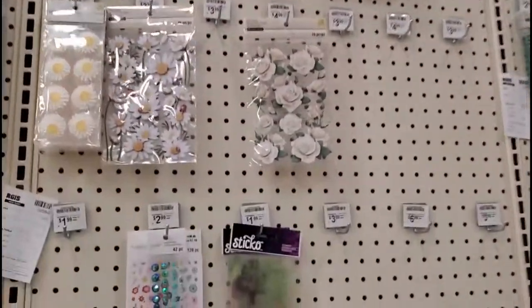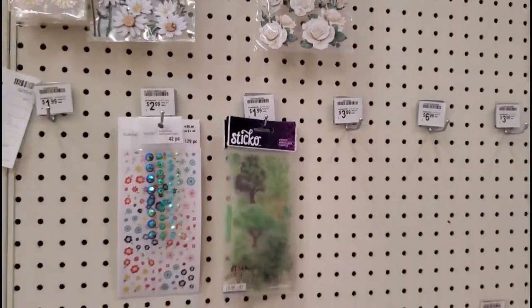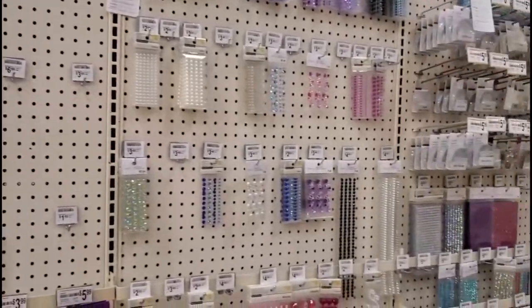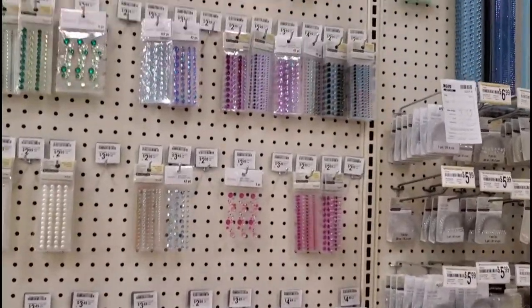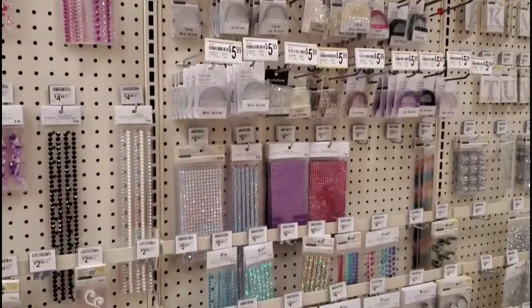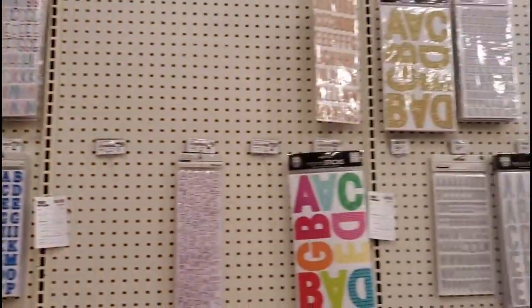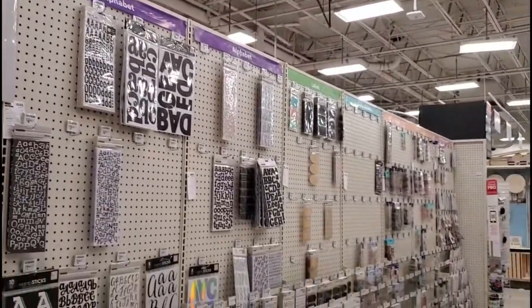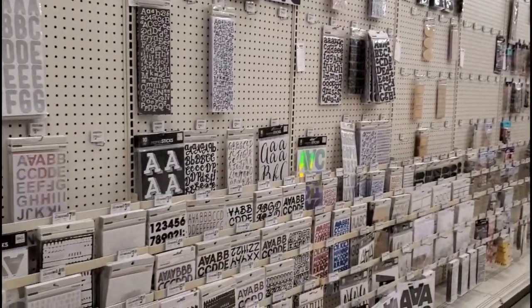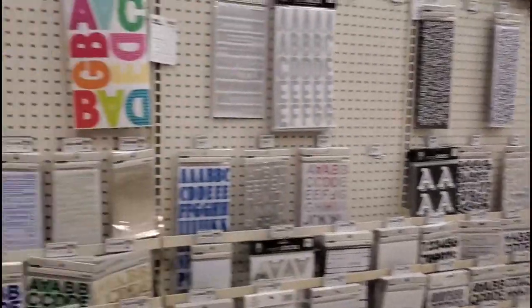So, ooh, I love Sticko brand. No, but these are not. Oops, sorry. I was not in frame. These I love too. All of these stones and stuff. I think they're so fun. But I don't really have a need for them. Anyway, I'm going to go ahead and go through this side, and I'll come back once we start walking around the store. Ooh, look at those. Look at that holographic. That's awesome.